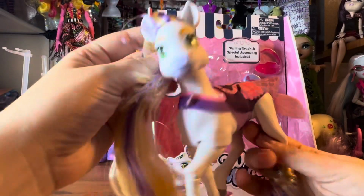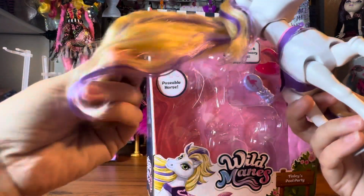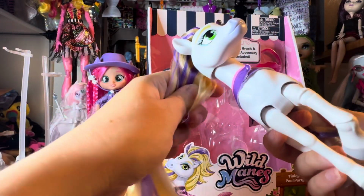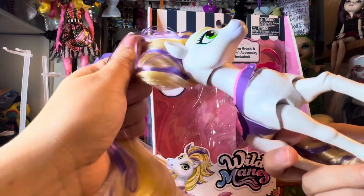Oh wow, her hair is so soft. I wonder if it's almost cold to the touch, and I know if it's cold to the touch it could potentially be nylon, which is really surprising for a $10 doll.